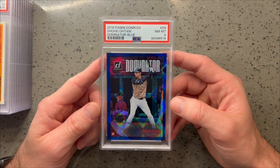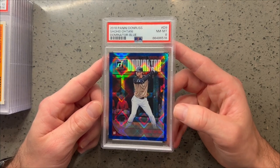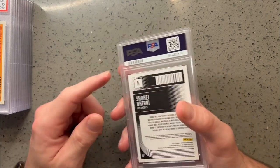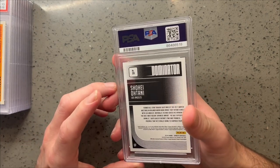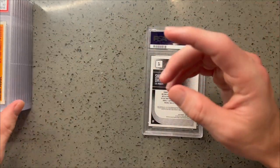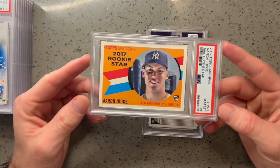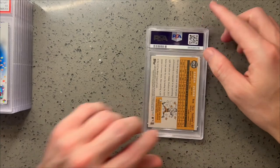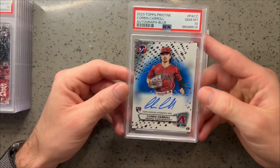Shohei Ohtani Dominator blue parallel, number 249. This is PSA 8. This one is likely going to be cracked out unless I take a look at it and just find something that's completely egregious. I think that one might get cracked. PSA 10, Aaron Judge, Archives, Rookie Star. This is a nice one.